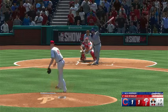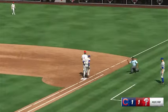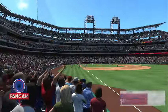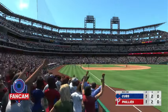Two down, and he hits a ground ball right side. On the run, throw to first. On the money, nice play. One left for the Cubs. Score remains tied 1-1.